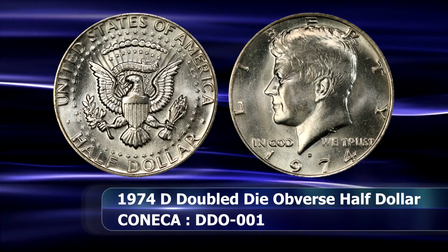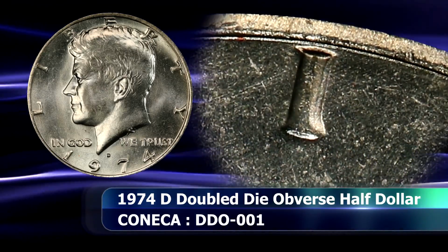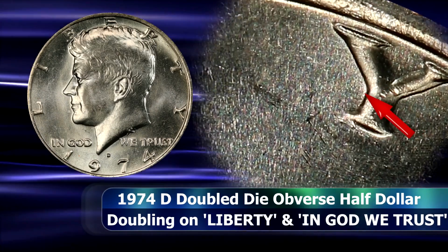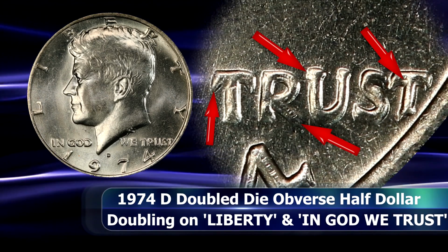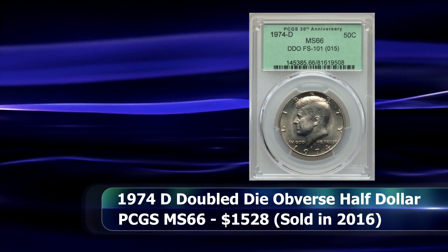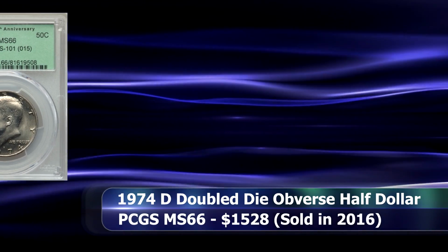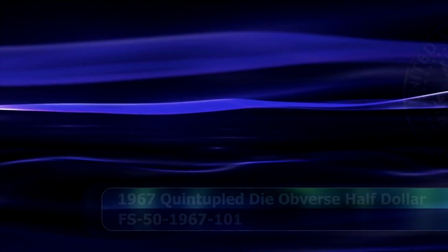As this is a class 1 double die, the counterclockwise rotation that lies at the root of this variety can be best seen expressed at the edges of the coin nearer to the rim, with nearly all of the letters of Liberty doubled very nicely towards the right. The best spread, however, can be seen in the word Trust of In God We Trust. In 2016, one of the top graded coins of this type was sold at auction in a PCGS slab with a grade of MS66 for a price of $1,528.